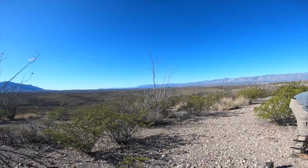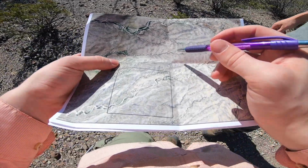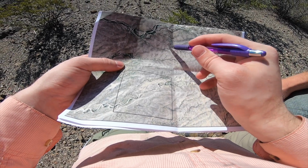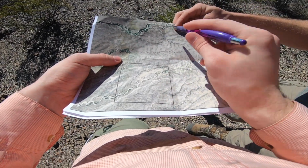Got our other marker up there, and every ridge we put a little marker up. Let's see. We were kind of walking along this, and then took a turn. So I'm pretty sure we're up right here. That's the tank? That's that tank, yeah.